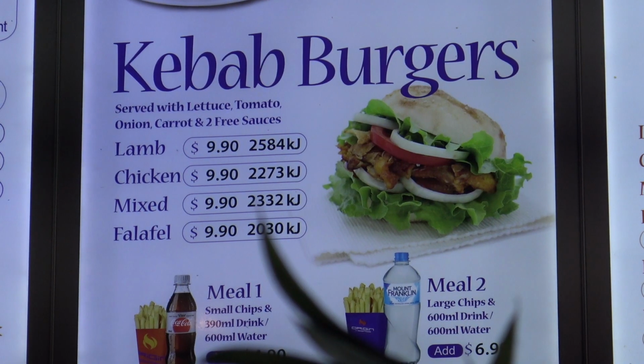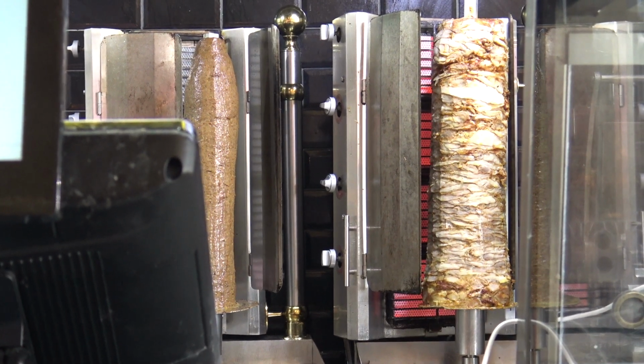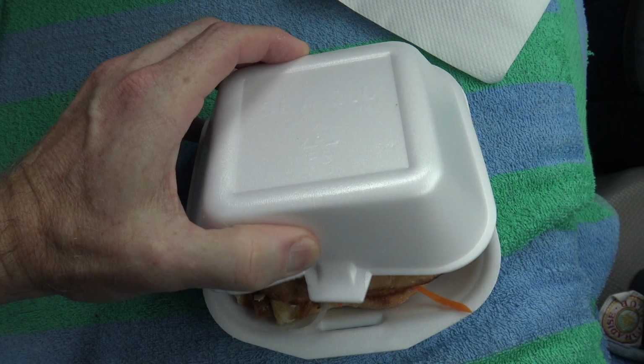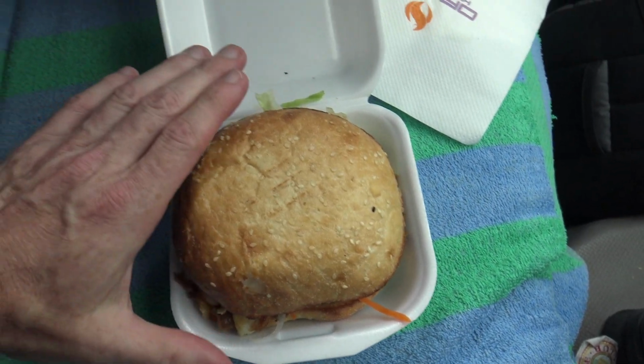Alrighty, well, here we go. My Origin Kebab burger. I actually got the mixed burger. I could get lamb or chicken, but I got the lamb and chicken. And, well, here it is. Let's take a look. Well, have a look at that.